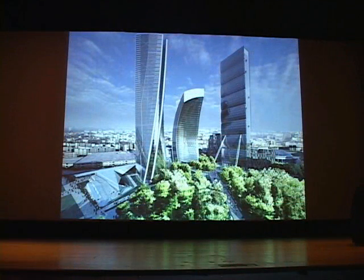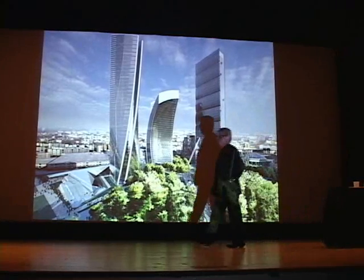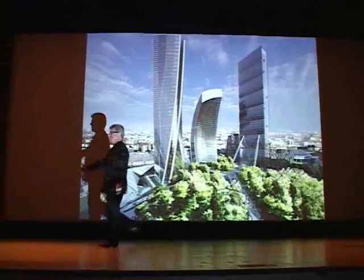And with that, it's a great pleasure to pass this over to Daniel Libeskind, who's going to tell us his thoughts. Please welcome him in the normal way.